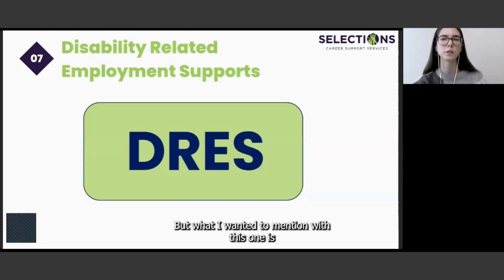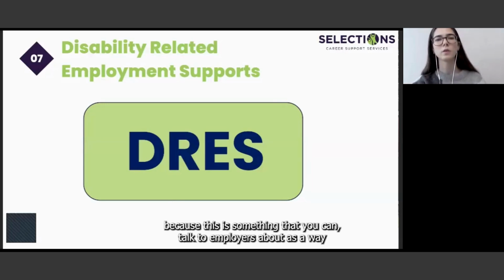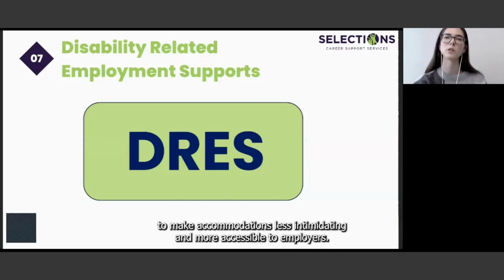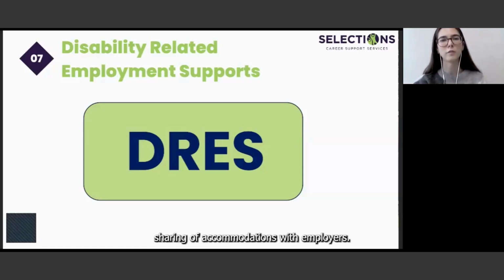But what I wanted to mention with this one is this is a resource that is talked about often at Selections because this is something that you can talk to employers about as a way to make accommodations less intimidating and more accessible to employers. So this DRES can provide supports in a variety of ways. Some can be job search supports and that kind of thing. But the one I wanted to focus on is potential cost sharing of accommodations with employers.